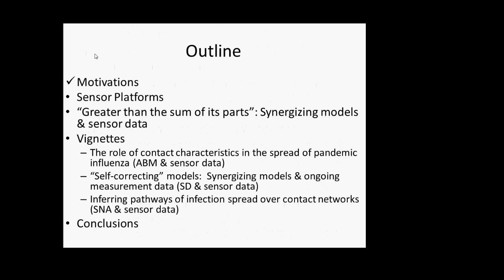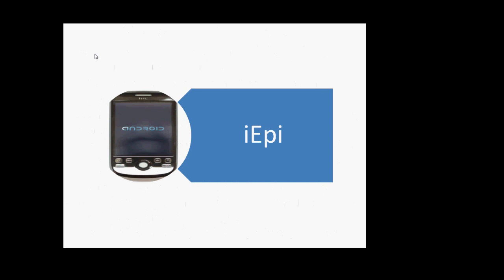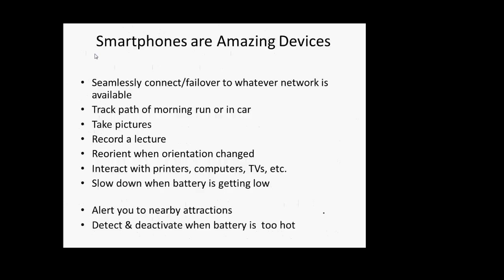So I talked a little bit about motivations. I'd like to give you a concrete sense of one of the things I mean when I talk about sensor systems. I'm going to introduce our second generation sensor system that we built at the University of Saskatchewan, the iEpi platform. And this platform, unlike its first generation counterpart, is built around smartphones. And we do this for very particular reasons. And these reasons broadly reflect the amazing devices that smartphones are.